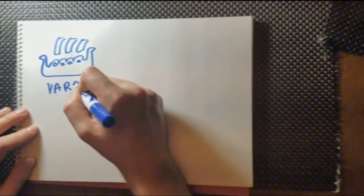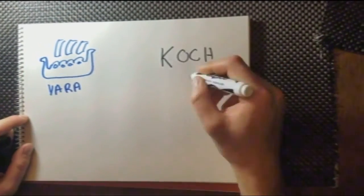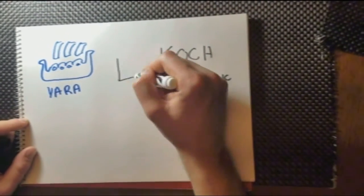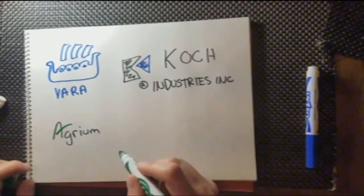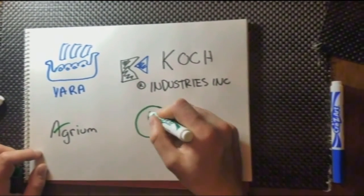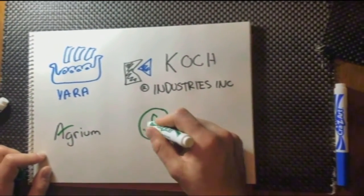Some of the major producers of ammonia-based nitrogen fertilizers in Canada include Yara Belle Plaine Incorporated in Belle Plaine, Saskatchewan, Koch Industries in Brandon, Manitoba, Agrium Incorporated in Carseland, Alberta, and CF Industries in Courtright, Ontario.